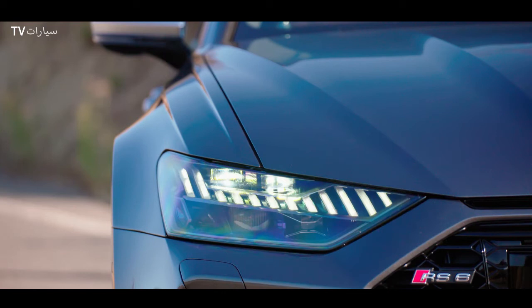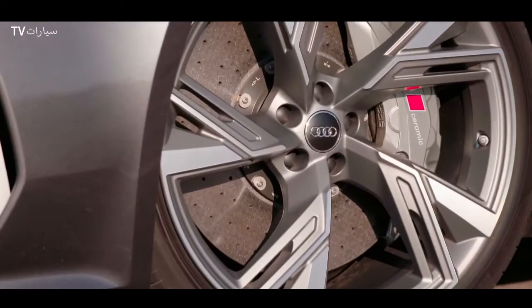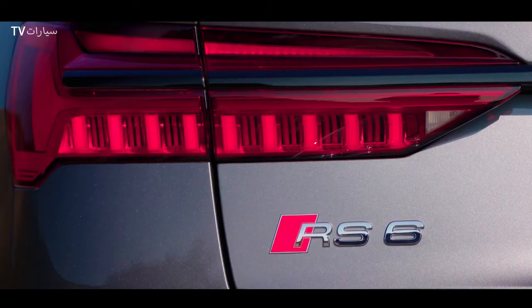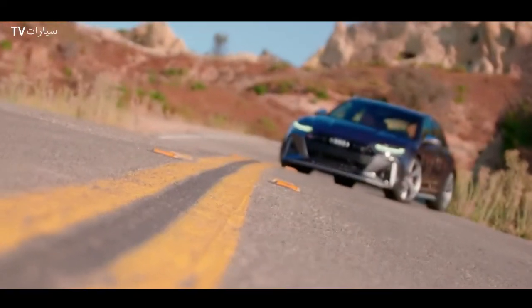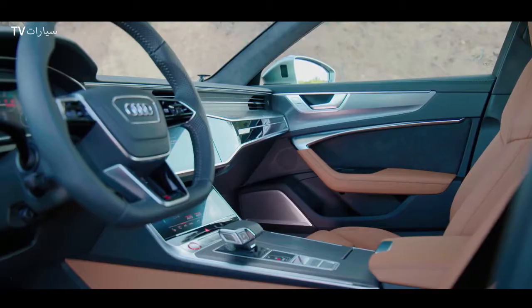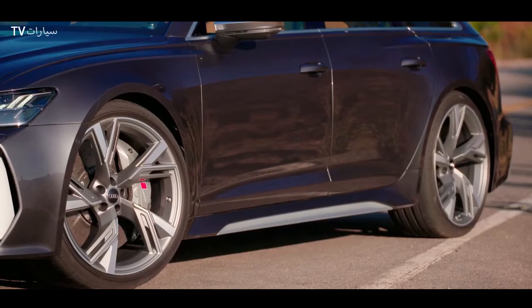It takes just 3.6 seconds to accelerate from 0 to 100 km per hour, 62.1 miles per hour. And in a mere 12 seconds, the high-performance Avant reaches 200 km per hour, 124.3 miles per hour. The top speed is electronically limited to 250 km per hour, 155.3 miles per hour.